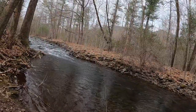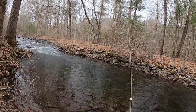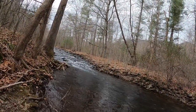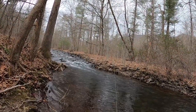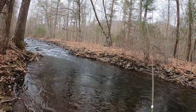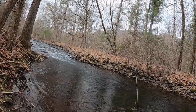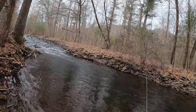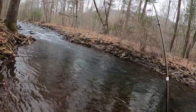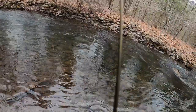One thing that I really like to do in the slower water is bounce my dry a little bit. You don't need to bounce it much, just lift your rod tip and the weight of the nymph will kind of anchor it, and you can pop it up and down. Dapping the dry is a great way to trigger fish into eating, trigger fish into coming up, and it can be really fun if they're eating the dry whenever it's in midair. There we go. Just off that rock. Good fish.